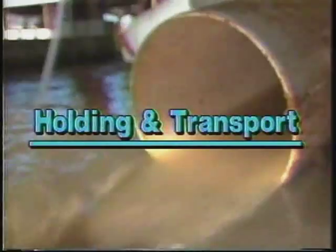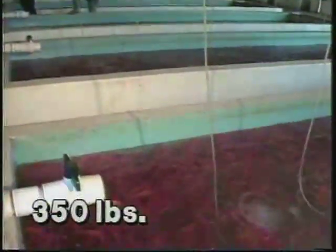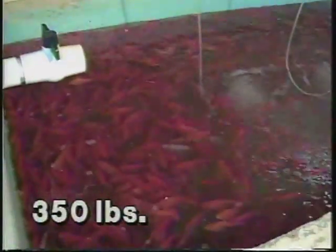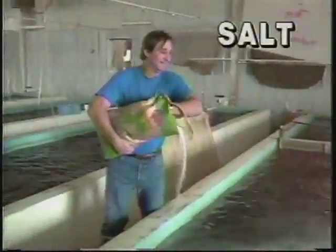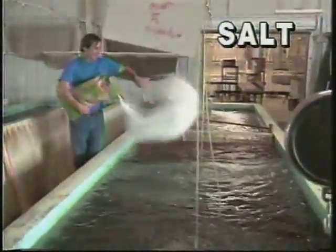Baitfish are held in vats at the minnow shed before transport to market. Typical vats can hold around 350 pounds of fish. Salt is often added to the vat water at a rate of 60 pounds per vat to form a 0.5% salt solution.